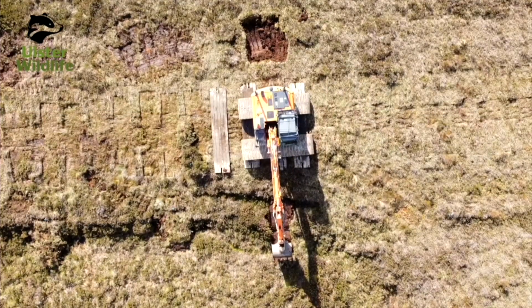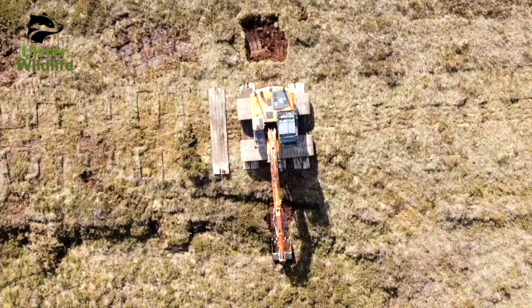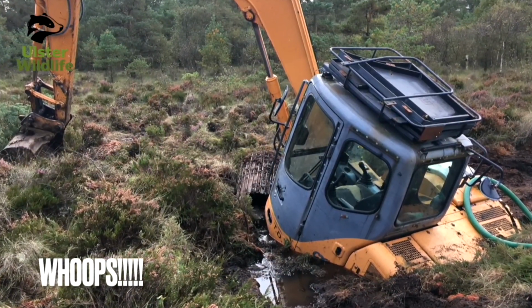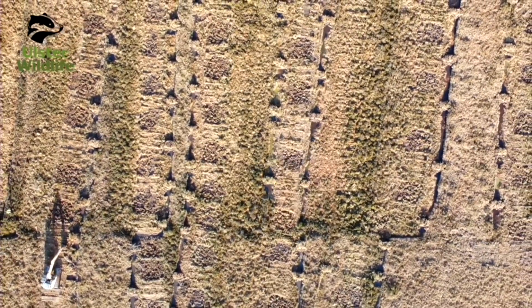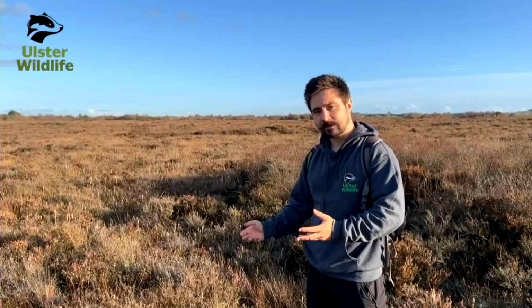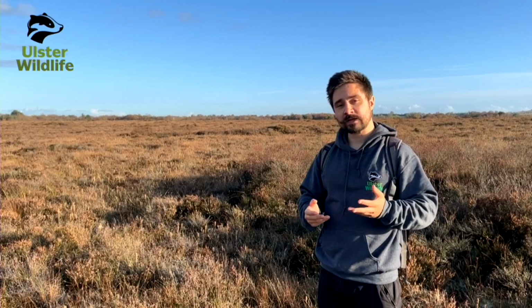But here on Moneygall, we have actually already installed hundreds of peat dams using huge 13-ton diggers, which we only got stuck twice, which was an absolute nightmare. But we got it out in the end, and we got all these peat dams installed, and they are raising the water table on this bog, and they're re-wetting the whole site, which is turning it from a carbon source into a carbon sink.